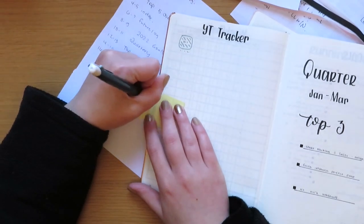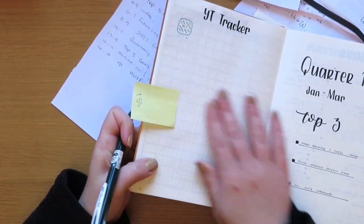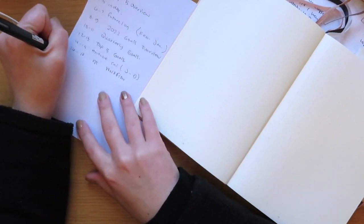So I'm just gonna do a little sticky here, TSS. So that's so Scott. I'm gonna do a little sticky here so that I do that. So this is gonna be now page, so this is 16 through 18. So page 19, it's gonna be on a right page now.